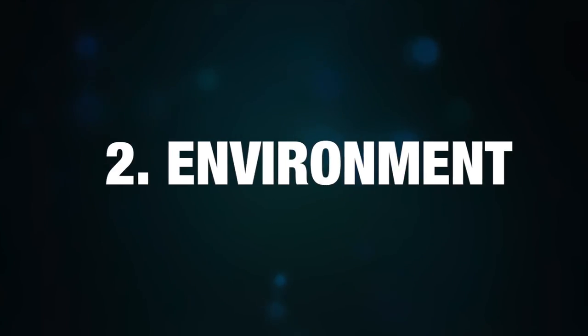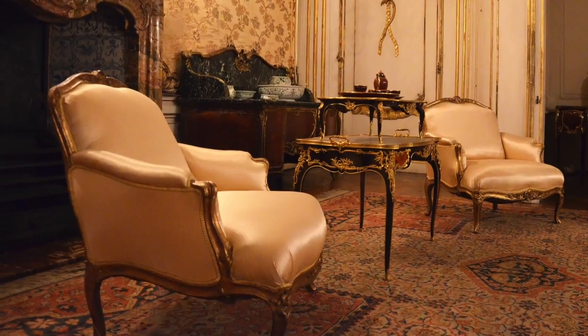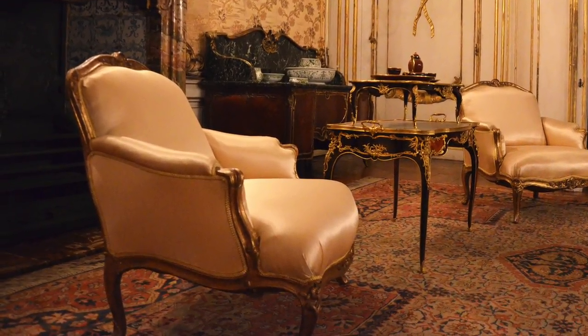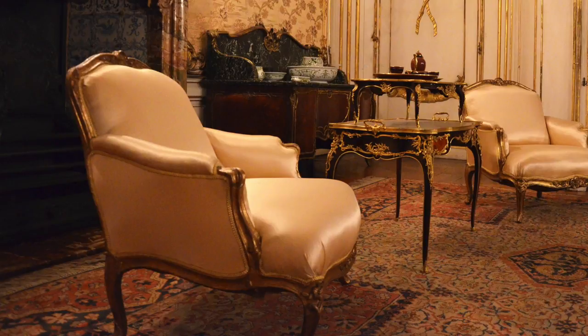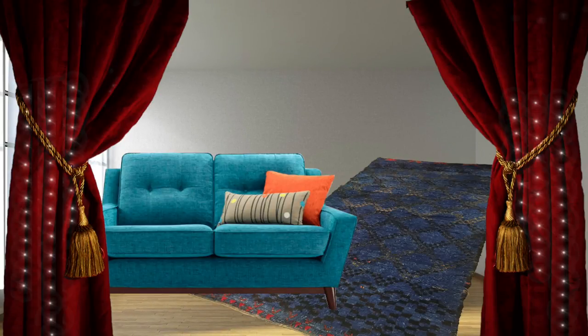2. Environment. Equally as important as the microphone you use is the chair you sit in. Well, not exactly the chair. It's where you put the seat that matters. The room you record in has a huge effect on the sound of your recording. You want the room to be as small as possible, with lots of soft furniture, rugs, and draperies to reduce the amount your voice bounces around the room.